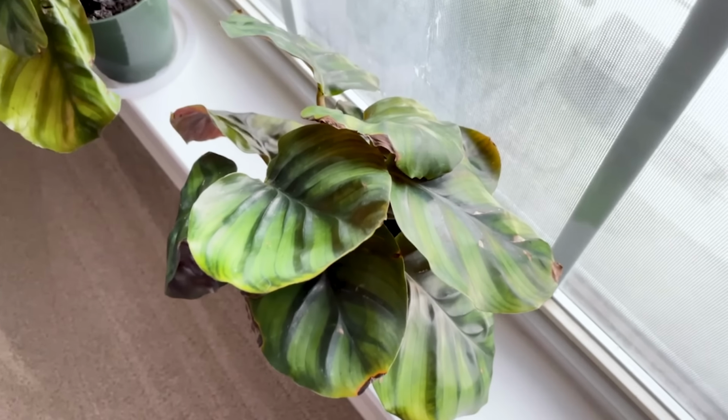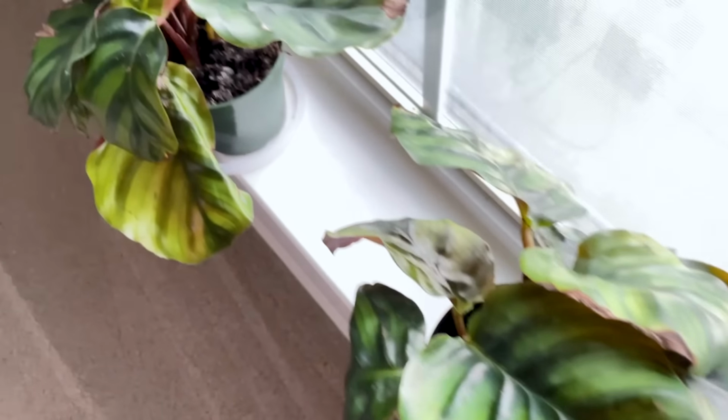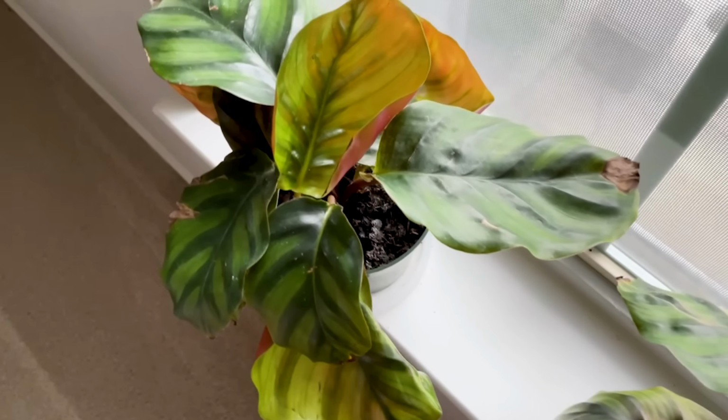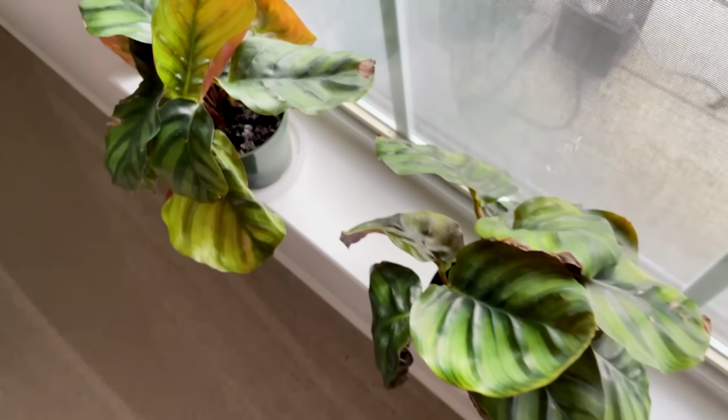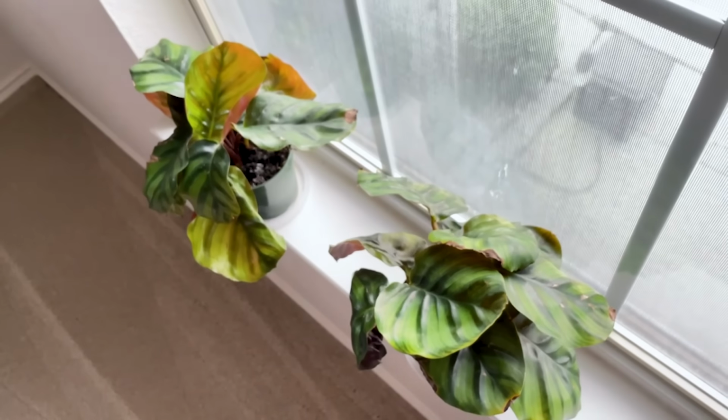So I do now have 3 of these, and the other 2, you guys, are sequestered in the other spare bedroom upstairs, directly in a southern facing window, which, if you're like, Calathea, southern facing window, it's got a solar screen on it. That solar screen cuts the amount of light by half. It's probably not the best place to still have them, but I was running out of places to sequester them.